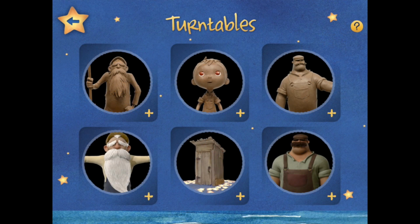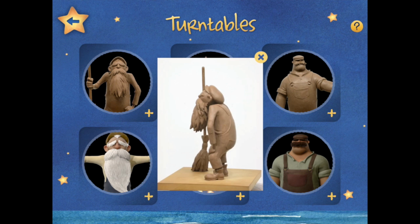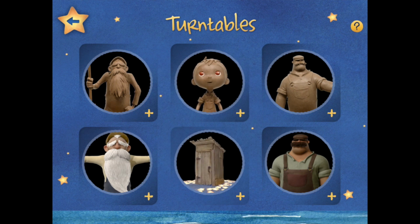So the next one is actually talking about some of the maquettes. And these are just so neat to be able to see that you can turn these around in 360 degrees and get all the different angles of the characters. Really, really neat. And then they have some final renderings as well.